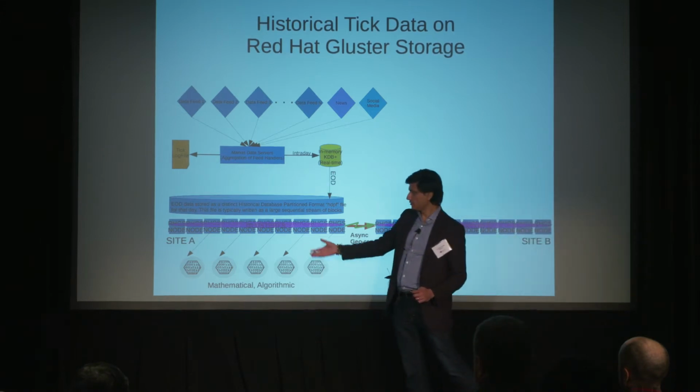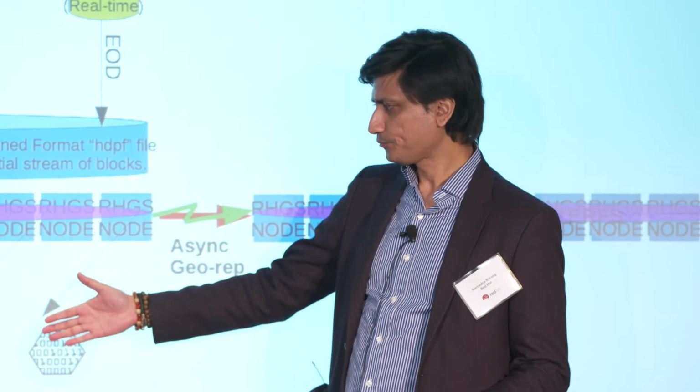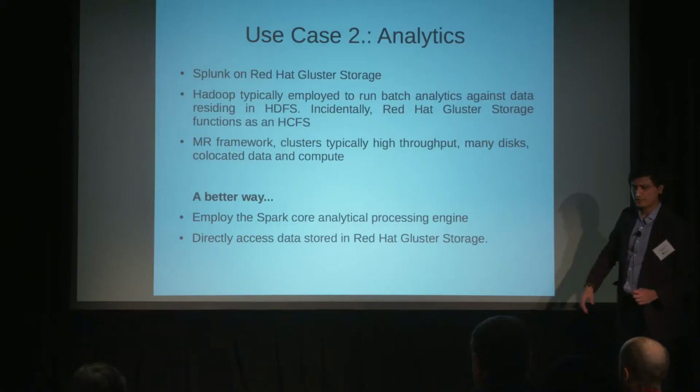And then from here, the sole purpose of this data would be to be mined or extracted, and then you can run certain mathematical models, or you can run some algorithms against the data to extract some intelligence from that data. So this, as I promised, builds upon the previous slide.